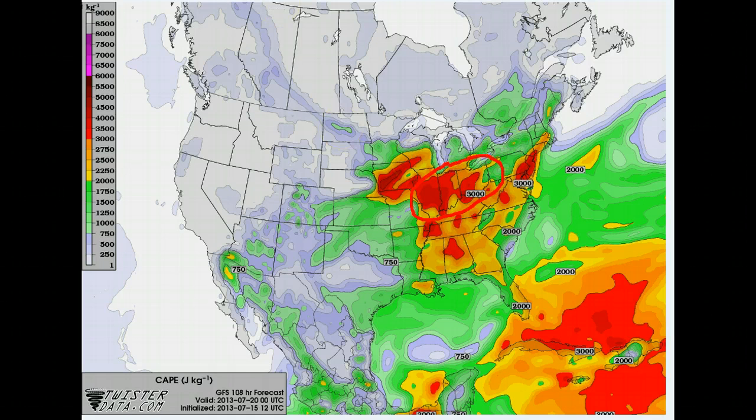Mostly, I think the main threat is going to be straight line damaging winds from that well-aligned flow. There can be some hail as well, as these are going to be very tall thunderstorms, getting a chance to get up into the higher levels and create some large hail. I can see that as well. Again, isolated tornadoes can't be ruled out.